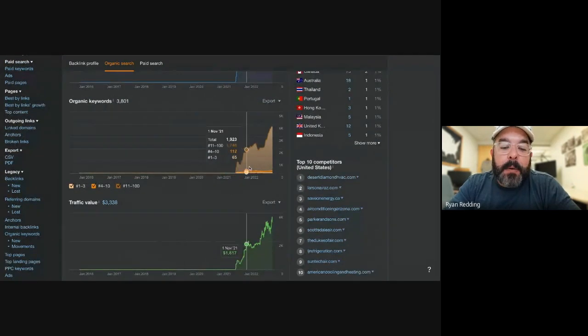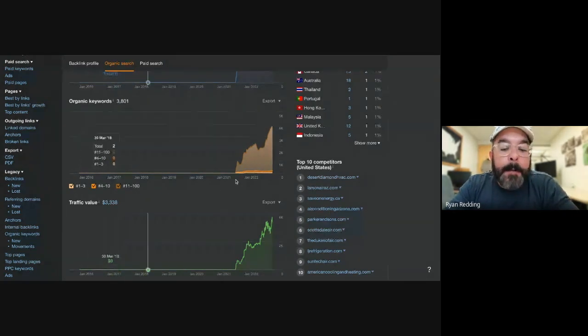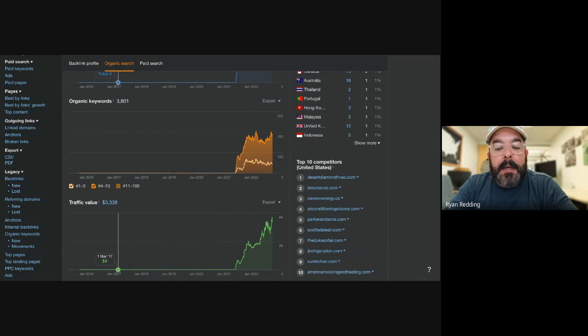This would be the organic keywords. The way this works, if it's the light orange, it's positions 11 through 100, so page 2 through page 10 on Google. Anything in the darker orange is the top page 1 of Google, either positions 1 through 3 or positions 4 through 10. You can unselect them and see that. This particular client, just on the page 1s, we're talking just the page 1s, has 183 page 1 keywords, which is fantastic.